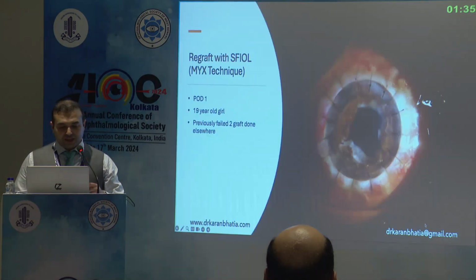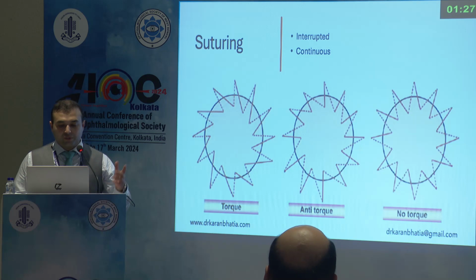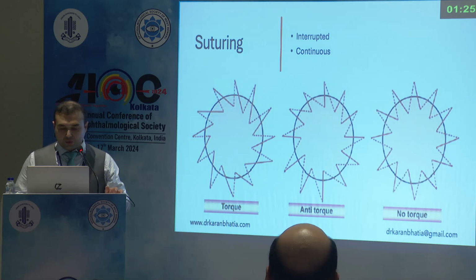This is another patient I just recently did. This is the post-operative day 1 picture, with two previously failed grafts elsewhere. This was a PK with an esophageal. Coming to suturing, interrupted and continuous is what you can do. So you can do either a torque, an anti-torque, or a no-torque suture.